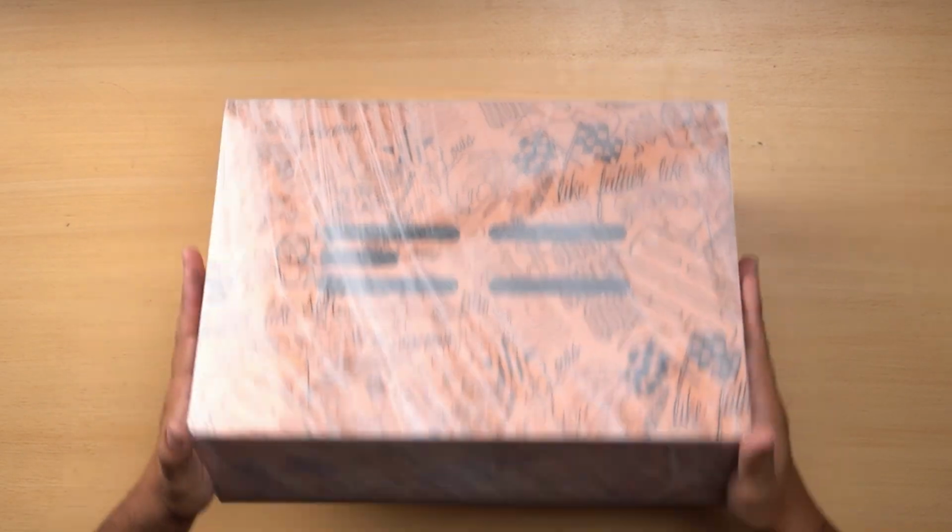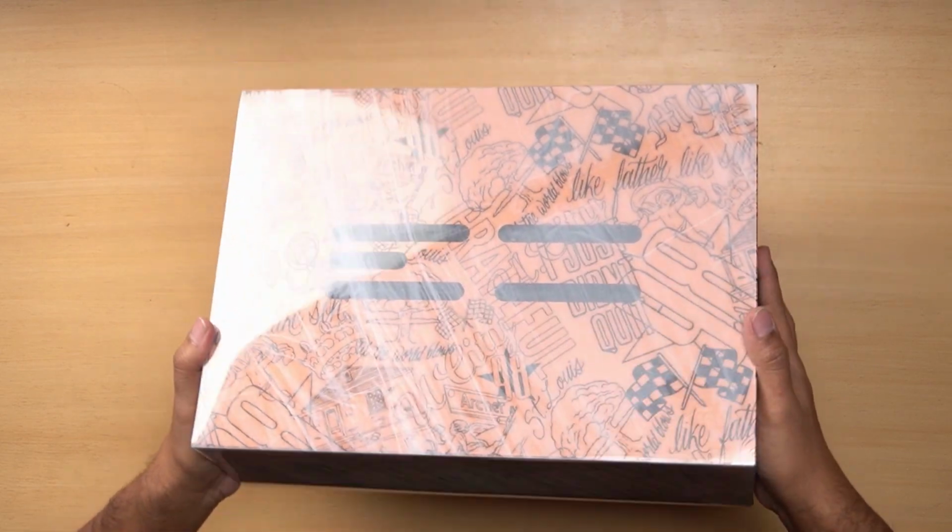All right, so let's open up this. This is the collaboration between Jordan brand, and they collaborated with a tattoo artist named Steve Wiebe, who is Tatum's personal tattoo artist. Now, that's why the box comes wrapped in this plastic sleeve that's designed to look like the plastic that you get when you wrap up a tattoo after it gets done. So you take that off, and this is the box.